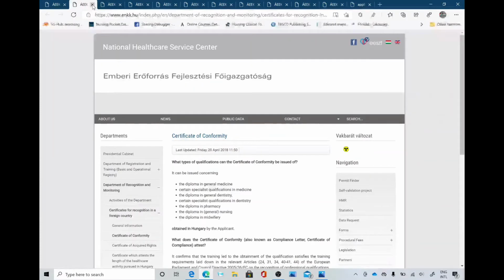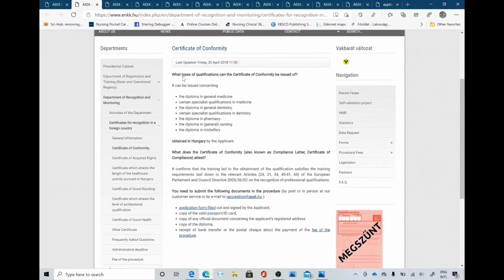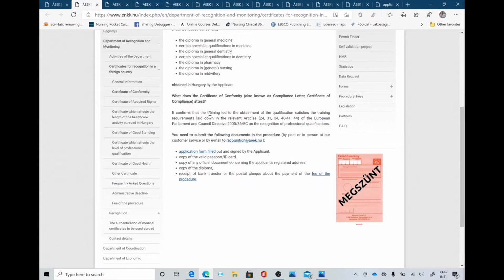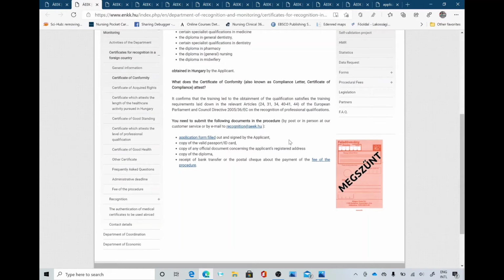So here, what is the certificate of conformity? It says that it will be used for a diploma in general medicine, qualification in medicine, dentistry, pharmacy, nursing and midwifery. What does this certificate do? It confirms that the training that led to the obtainment of the qualification satisfies the training requirements laid down in this article of the European Parliament and Council directive.